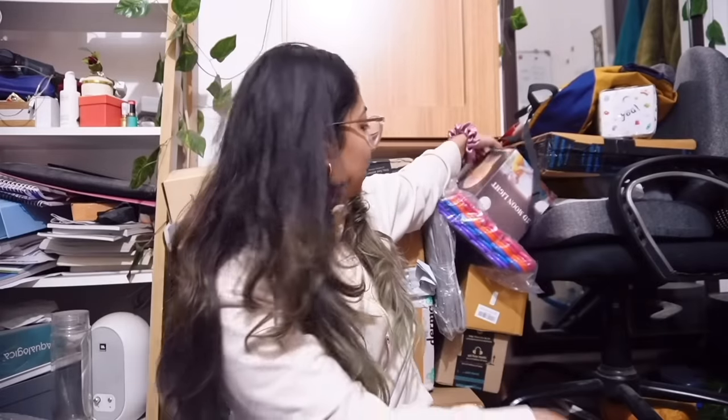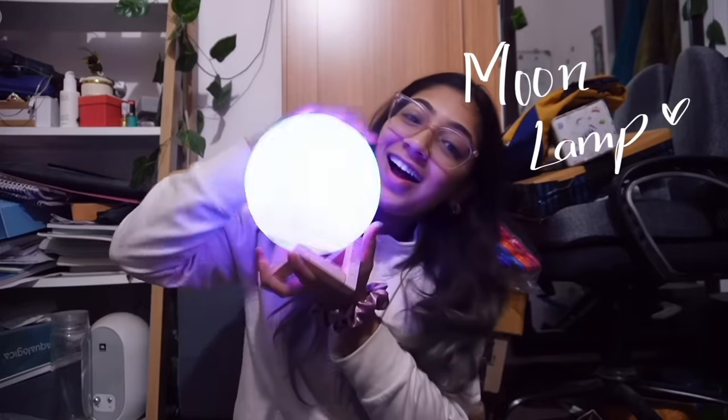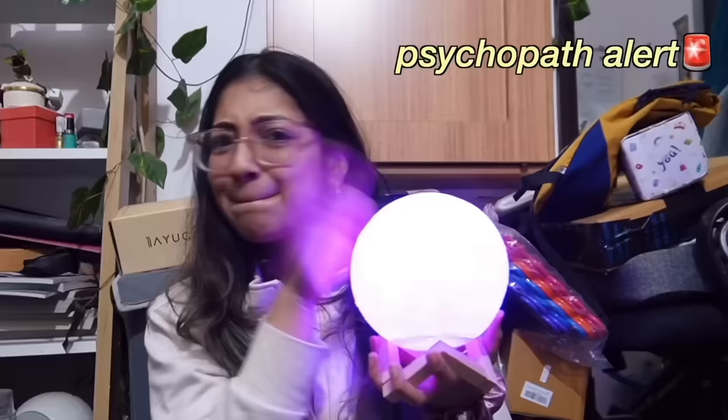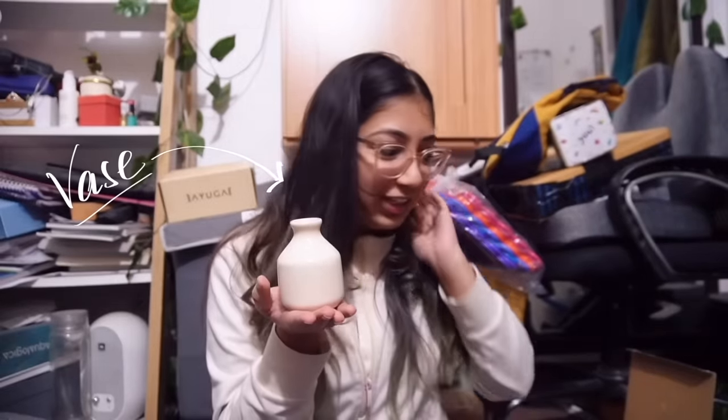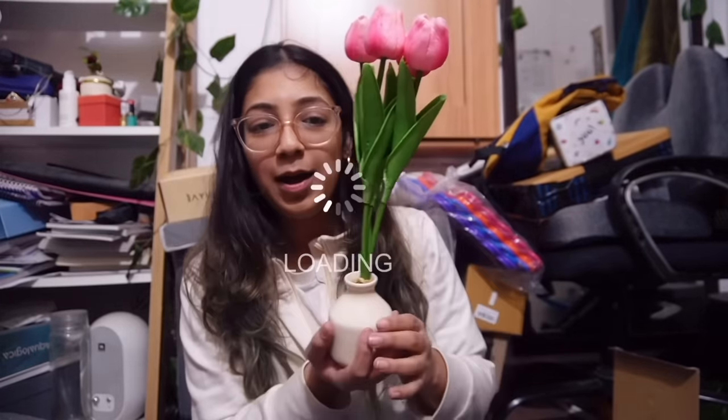Okay, this is something I'm excited about. This is a globe. So it changes the color like this. Perfect for my mood swings. Pretty, but it's very small. I ordered this for the tulip, so let's see. No, it does not look good.